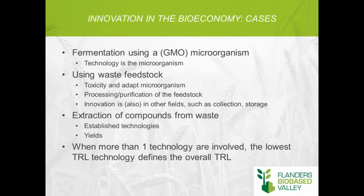So I'm not talking here about TRL 8 and 9. Those are more related to the prototype, but really to the commercialization, which are more specific issues. So I'm not talking about these issues. I'm more involved in the innovation. And when we're talking about innovation in bioeconomy, it's about fermentation, as I already mentioned, as one case. You can use a microorganism, you can use a genetically modified microorganism, and in that case the technology is the microorganism, as I already explained. But innovation in the bio-based economy is not only about microorganisms, so innovation can be on many other topics as well.